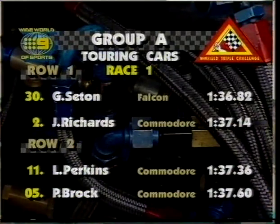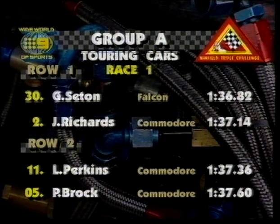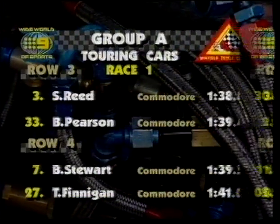The new look Group A touring cars at Eastern Creek for the first time, and the grid, well, it made Alan Jones smile a little. It certainly did, Darryl. It's my new teammate Glenn Seaton on pole position with the new Falcon. Next to him, Jimmy Richards, first time out in the Commodore. On row 2, Larry Perkins in the old VL Commodore. Next to him, Peter Brock in the VN Commodore.